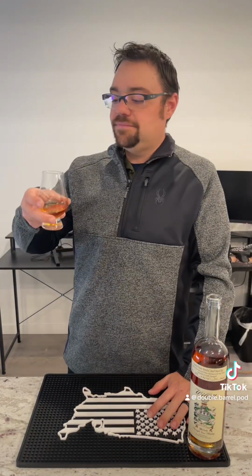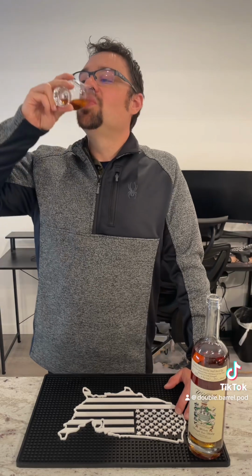All right. Oh, and on our last episode, I forgot to mention how much the new Rift was. That one was $60. So for $60, that's a good buy. That's a good bang for the buck on that one. This one was $80. Willett usually gets up there a little bit more, but for it being a private barrel select pick at $80, I can't really complain too much. Let's find out.